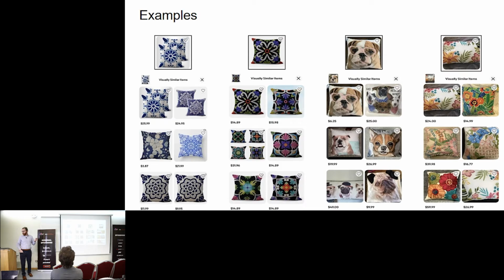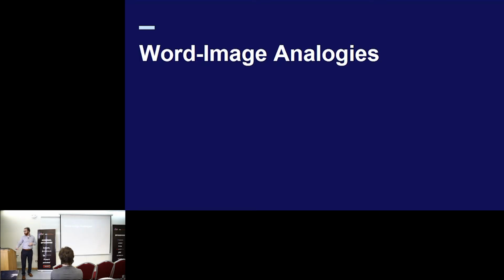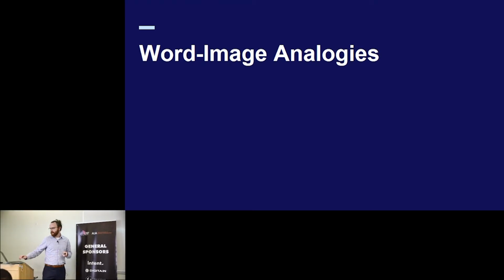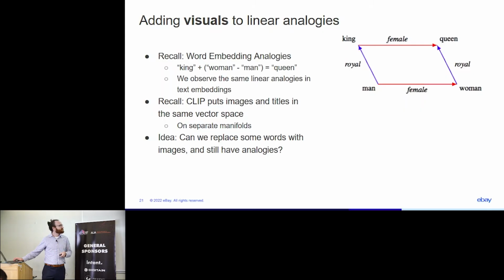Okay, so we've talked about our eBay product, but now I want to talk about one of the findings from this work that has broader implications, maybe some academic relevance. So let's think back to our first NLP class. You learned that the GloVe word embeddings allowed for this kind of linear analogy property. The most famous one is you take king, subtract from it the embedding for man, add to it the embedding for woman, and then you get a queen, or some approximation of queen.